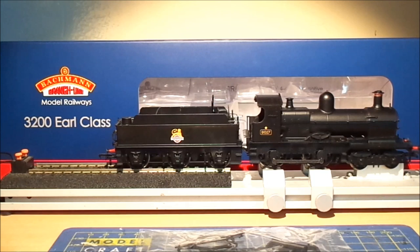Today, as you can see, it has finally arrived after 3 years. The Dukedog from Bachmann. This particular model is 31-086 with a running number of 9017, which you can find on the Bluebell Railway in Sussex. As I mentioned, this has been on order for 3 years. It arrived this morning from Rails of Sheffield.